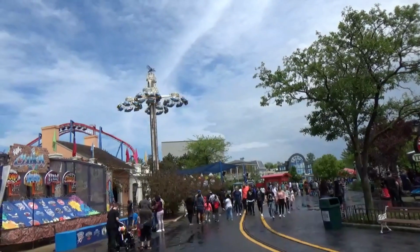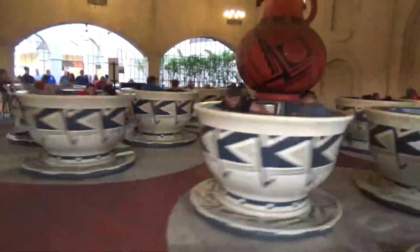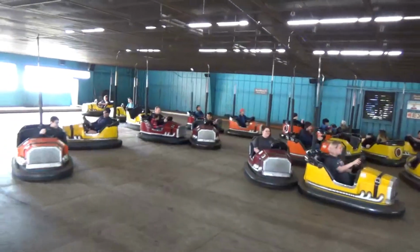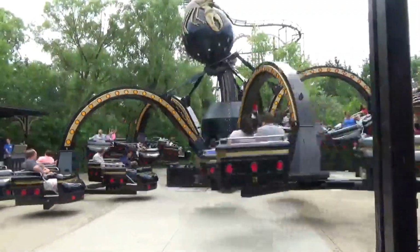For family members who do not enjoy coasters, this park does offer other activities such as the flat rides. This park does have 22 flat rides, but we're going to recommend a few of them, such as the classic bumper cars, the Fiddler's Fling, the Triple Play, and the Lobsters.